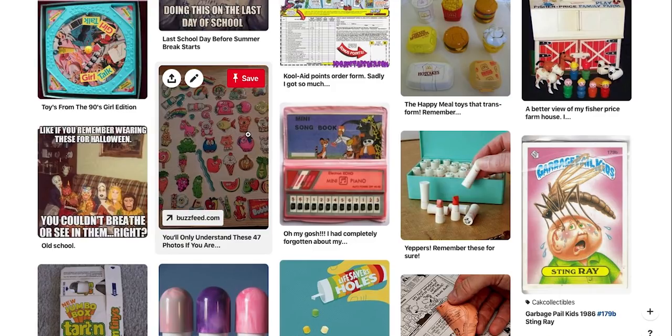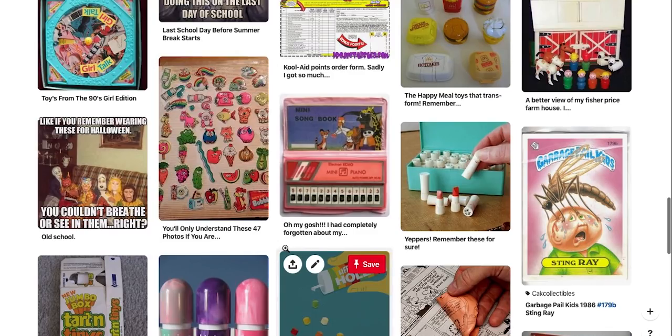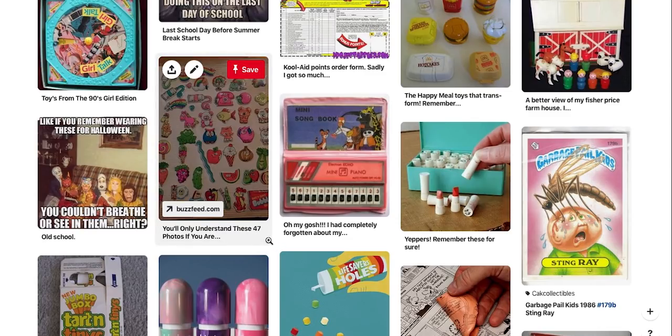Now these are puffy stickers. So earlier I showed you the scratch and sniff stickers. These are puffy stickers, a little bit different, but just as the name suggests, they were fat and puffy. You could push them in with your finger, and they came in about every single variety you can think of. I'm realizing now that the 80s were a decade of stickers, and maybe that's why I like stickers, because I do.